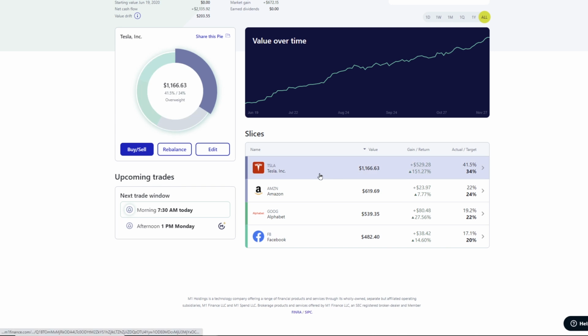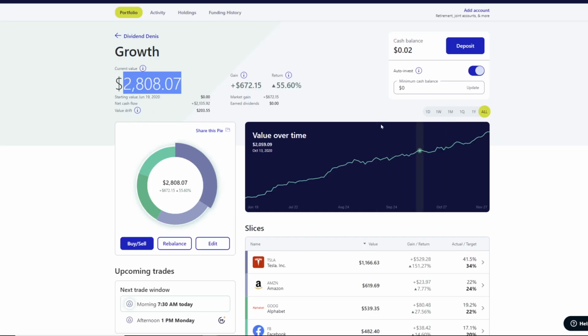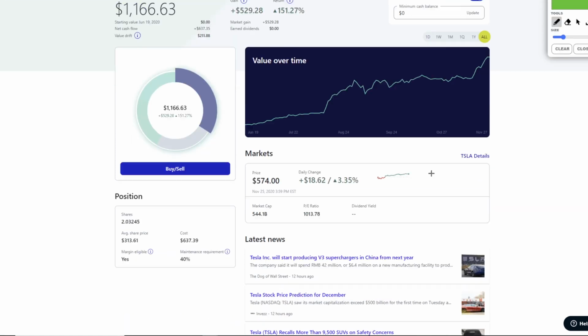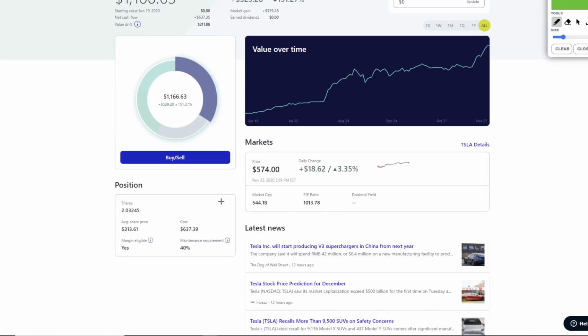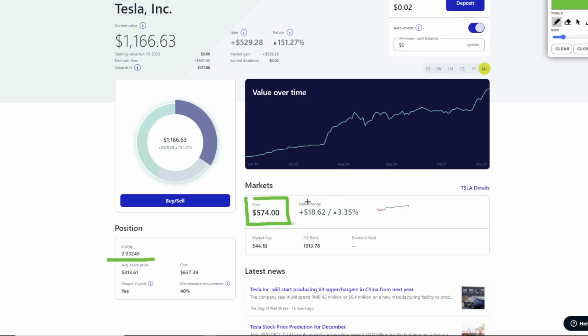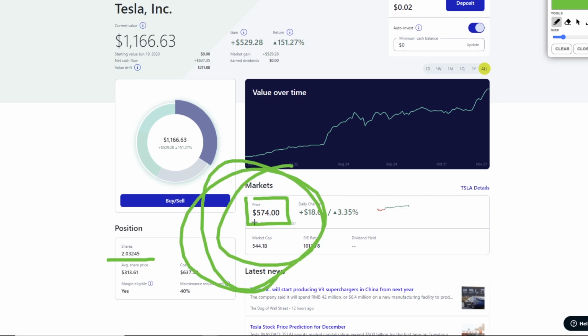Now, like I said, I'm not going to go into all of these companies all the time, but here's one really cool thing. M1 Finance and a lot of other companies are letting people do fractional shares, which is essentially getting to have ownership of companies in small bits and pieces based off of the dollar amount they can buy instead of the full share. Currently Tesla trades for $574. So in a lot of other brokerages, to buy Tesla, you have to pay this full amount and you get one full share.